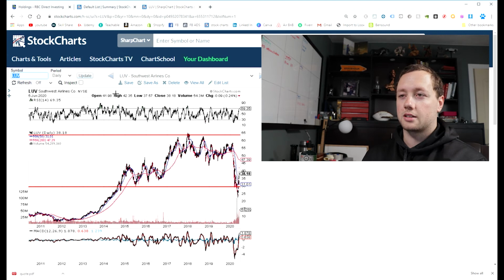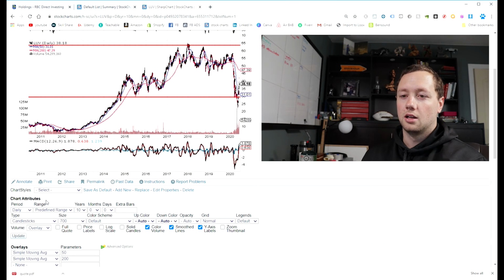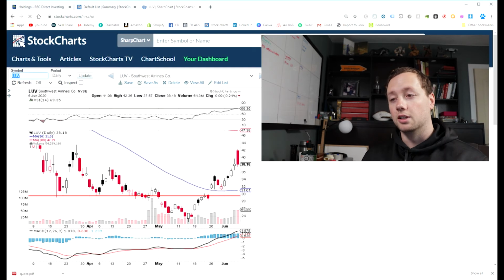I'm following these guys because I'm kind of comparing them to Air Canada. I'm going to zoom in a little bit. Anytime you are heavy or really into one stock, you should look at their competitors and see how closely those stocks are correlated so that you can do a little bit of a comparison. So even over the last week, Southwest Airlines has significantly increased, and they're basically on a very steady bullish trend.